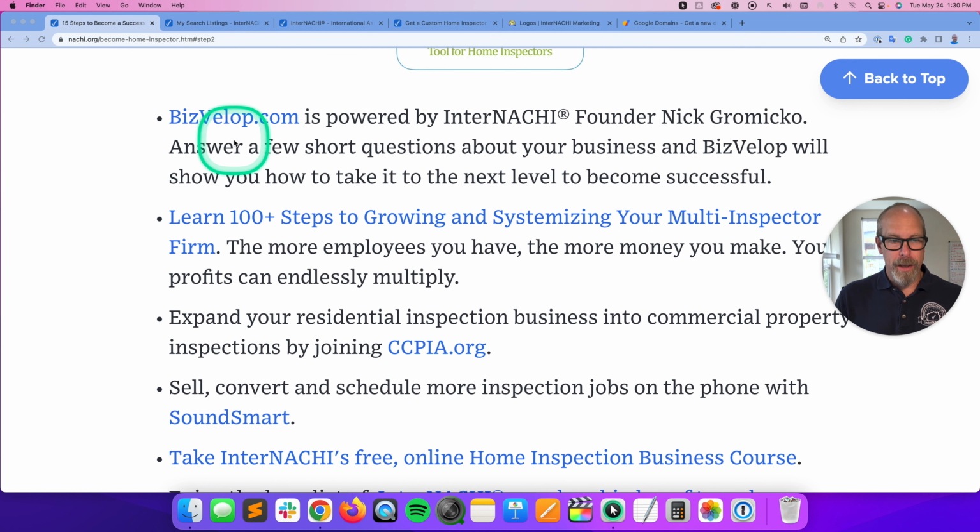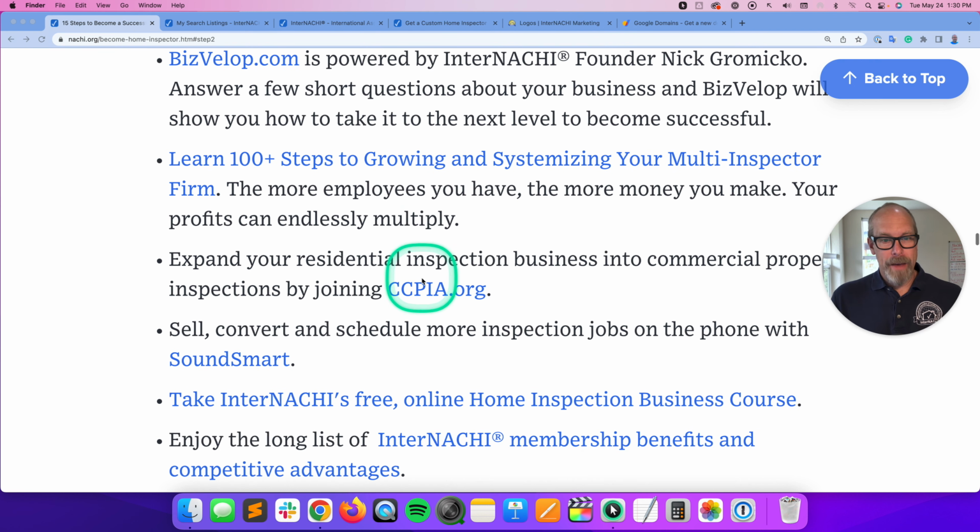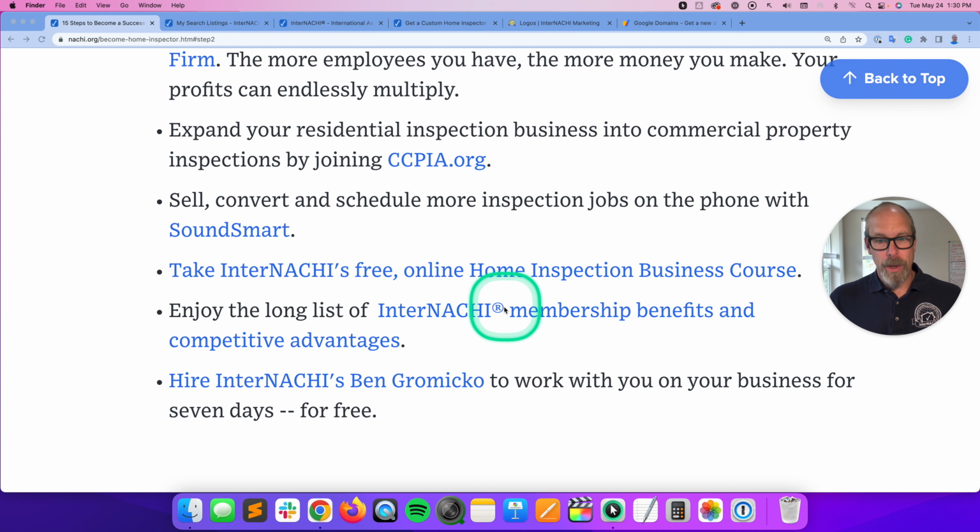We have BizVelop. We have 100 steps to growing and systematizing your multi-inspector firm. We have CCPIA. We have SoundSmart. We have the Home Inspection Business Course. We have InterNACHI membership benefits and competitive advantages. And you can hire me to work for you for 1 week, absolutely free. Okay, so let's go back.